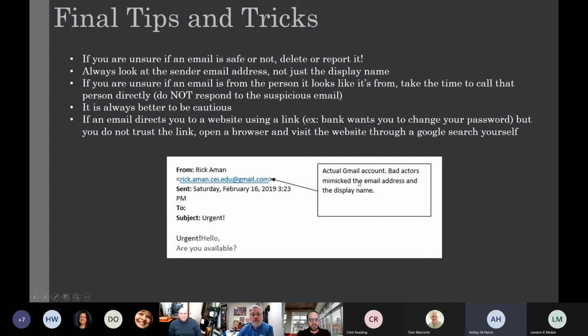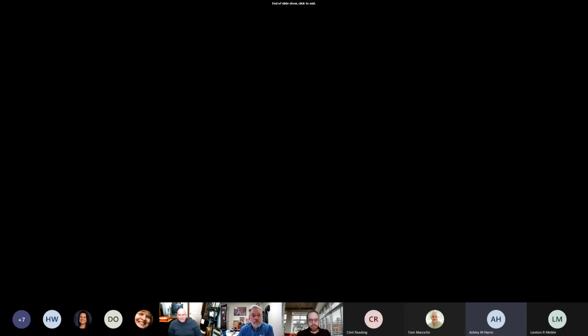And if you get one at home and say it's from your bank, and you don't trust it, you always also have the option to open up a web browser, go to your bank the way you normally do, and check any message that might be in your dashboard, anything that you're not sure of. You can go to the website yourself and check. And if it's legit, that's great. If it's not, then you saved yourself a lot of hassle. That's it.